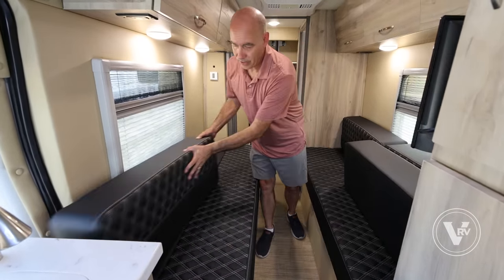Have a little storage area right over here, and it's pretty easy to get from the cockpit area back here. And both of these seats do rotate around, so once you get to where you're going, rotate those around, expands the living space, and I'll show you how to do that when I go up into the cockpit area.